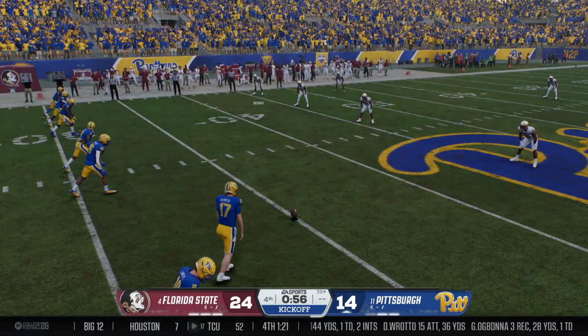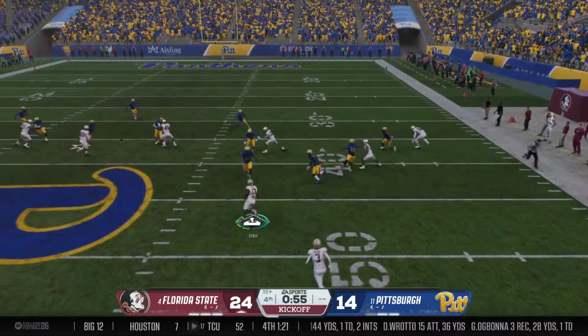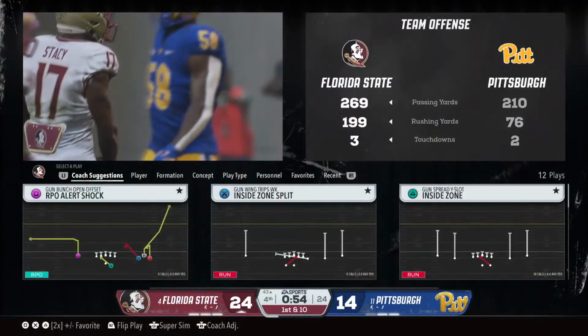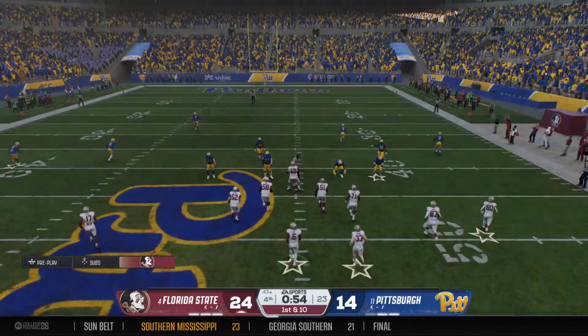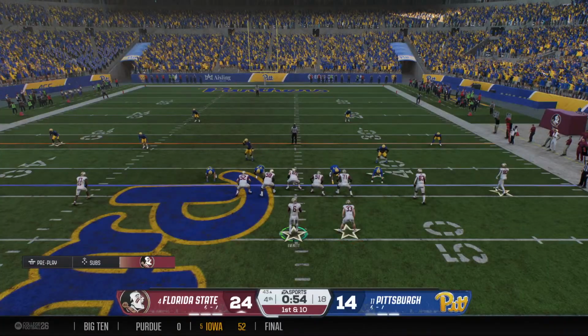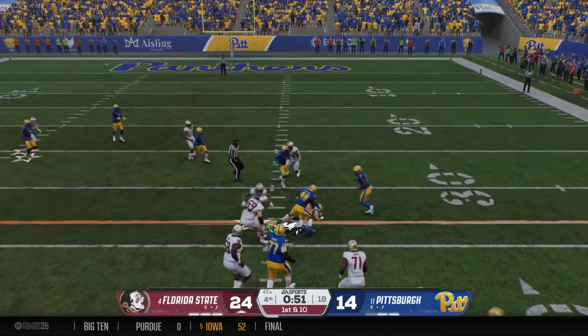Looks like they're lining up to attempt an onside kick. Now they safely make the recovery. The onside kick doesn't work. Well, they didn't really have much of a choice. Had to go with the onside kick, but as we all know, such a low chance of actually recovering this. It was likely their only option if they wanted to get another shot at trying to get the football back.